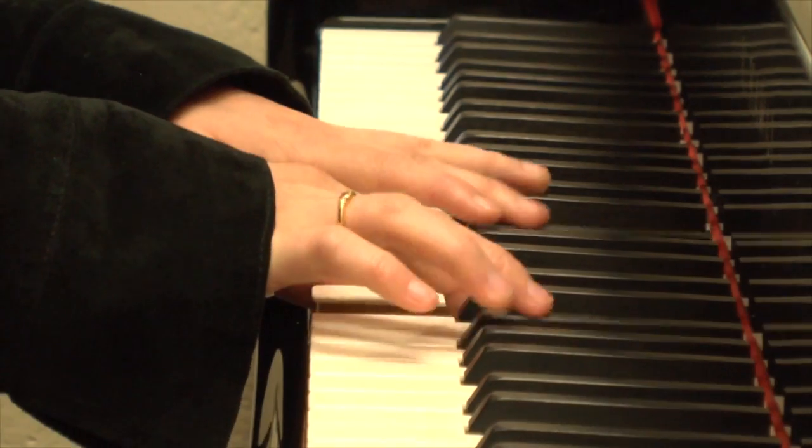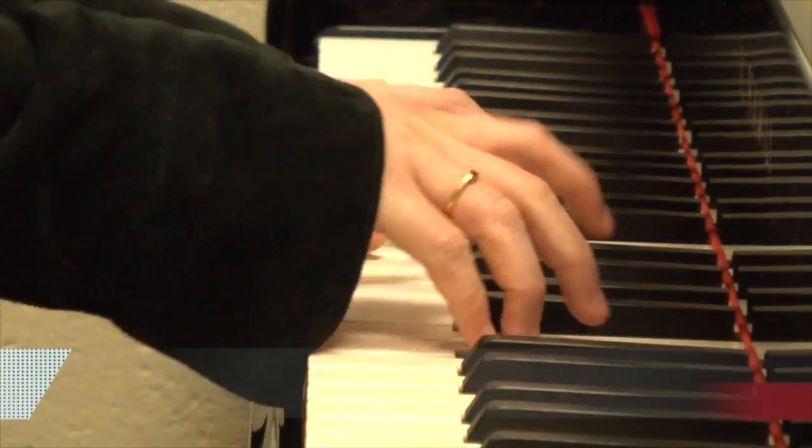Our pianos here are kind of in bad shape and kind of sound awful. So I'm really excited to get new pianos, and I think it would really help improve our practicing and overall performance, especially for recitals.